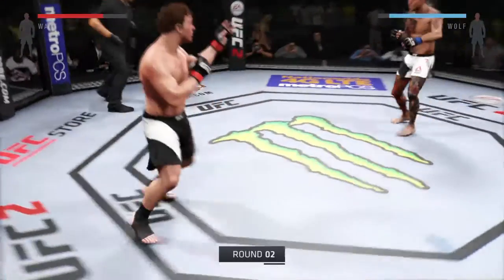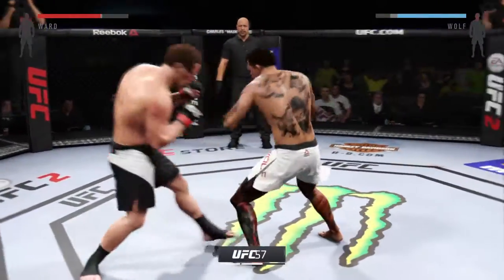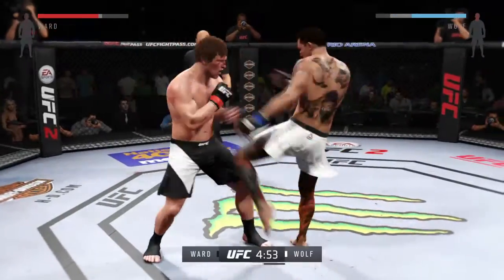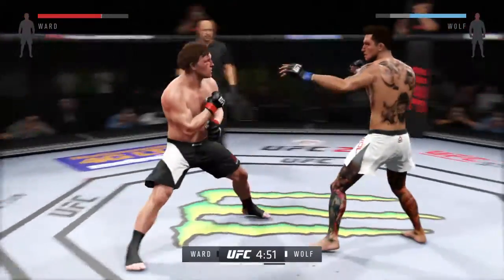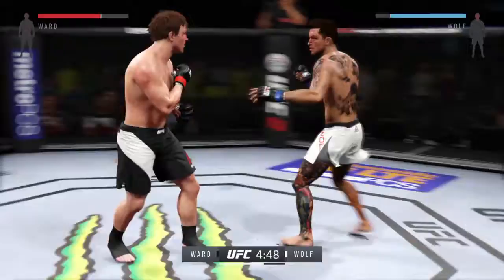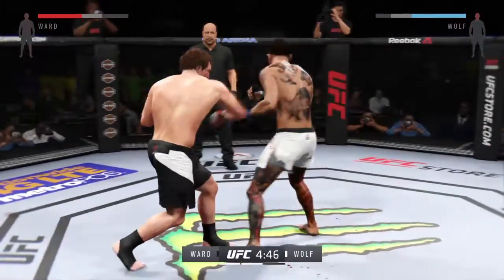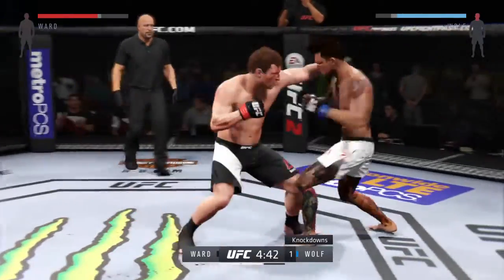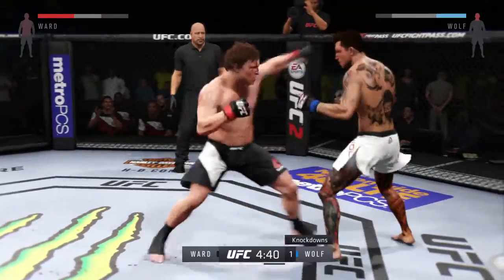Round two. Comes out swinging. Strong kick by Chico. Double jab. He slips and rips. He's keeping busy here, connecting with a lot of punches. Check out the knockdowns that have been landed in this fight so far.